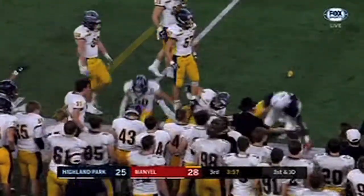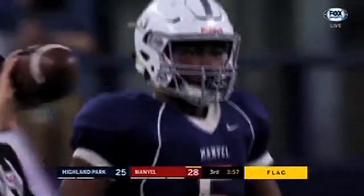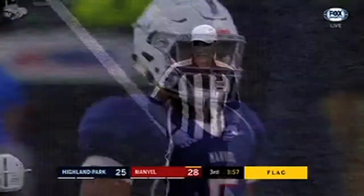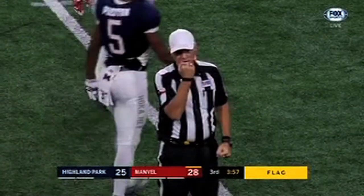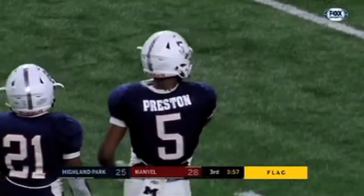A flag's coming in as well. Hold on and we'll check and see what the flag is. It would be a gain of 7 yards if the play stands. Personal foul, face mask, Manvel number 5. 15-yard penalty, replay first down.